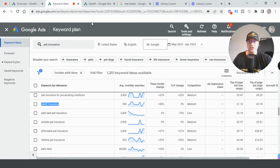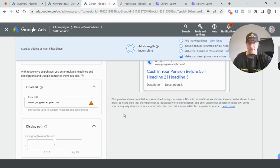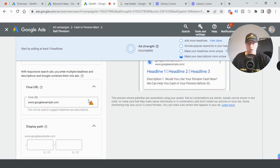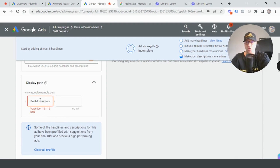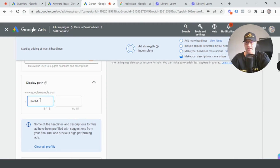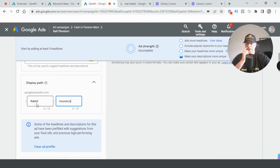So let me do an example now, guys. Here is an example of how you would write your ad. Okay, so I put in here Google example. So we're going to be targeting rabbit insurance. Now can you see how specific it already is being, right? So rabbit insurance. Now here's a top tip for you guys. When you're doing your Google ads, put the keyword that you are targeting in the ad.